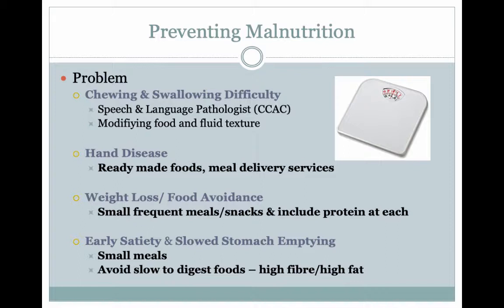With hand disease, what to do if you're having problems preparing food? Well, try to have easy foods ready for you, so having some cut up fruit or veggies in the fridge, having yogurt or a nutrition shake or smoothie that's ready to go for you. If you have family that can help prepare meals and have some individually prepped meals in the fridge or the freezer for you, that's a good option, or having meal delivery services, and I'll have some links to those at the end as well. So, of course, weight loss is a big issue as well as food avoidance.